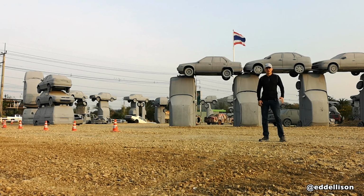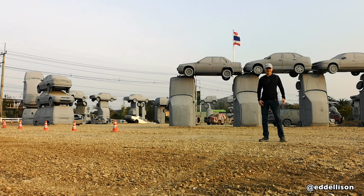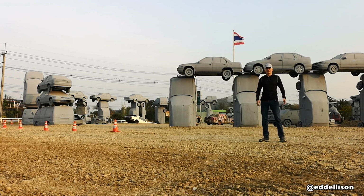It's not great, but hopefully it's enough for you to see the size and the scale and the sheer crazy idea that's being brought to life here, that this is really, really cool. And I think if you're not too far away from here, it's well worth dropping in to see this for a few minutes.